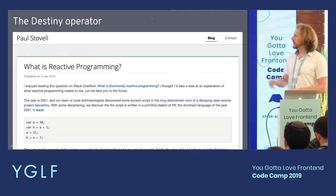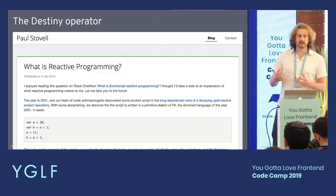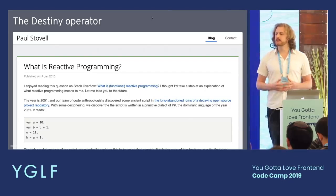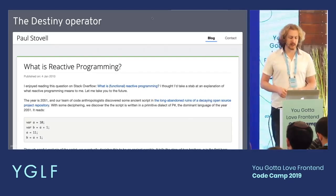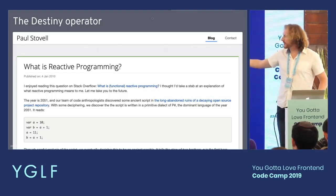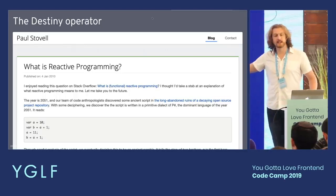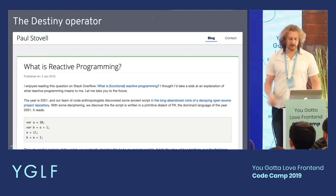There's a blog post I like by an Australian developer called Paul Stovell, What is Reactive Programming? And it tells the story of some code anthropologists from the year 2051 looking back and struggling to understand the code that we wrote today. var A equals 10, var B equals A plus 1, A equals 11. Well, then we need to say B equals A plus 1 again. The relationship between those two variables isn't fixed.